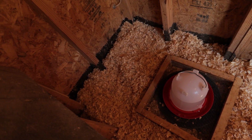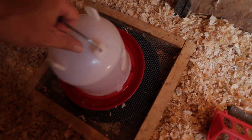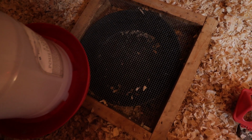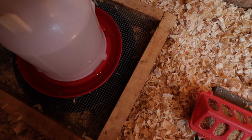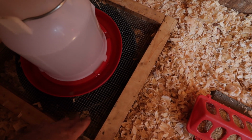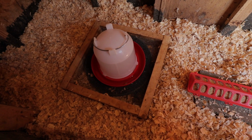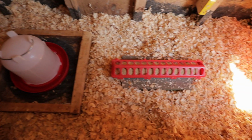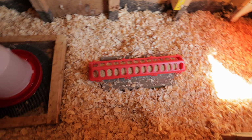Here's the setup. This is kind of a cool thing. We got our water here, and underneath that we have a little frame with some 1/4-inch hardware cloth and a feed pan under there. This is great because the chickens have to climb up onto here before they get a drink. So it keeps some of the wood chips out of the water, and if there's any spilling, it usually gets collected and doesn't get the wood chips as wet. We got our feeder, and there are a lot of different kinds of feeders. This one works great for a lot of chicks at the same time.